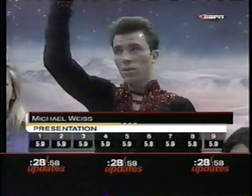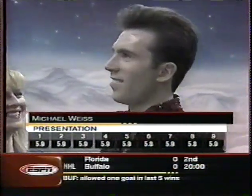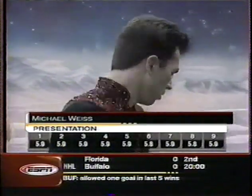Some judges catching the little two-foot landing, and certainly not in the case of the 5.9, but the presentation marks, Terry, should be very good because he really had good choreography. He had wonderful musicality and wonderful utilization of the ice. Couple of 5.8s, but the rest 5.9s across the board.